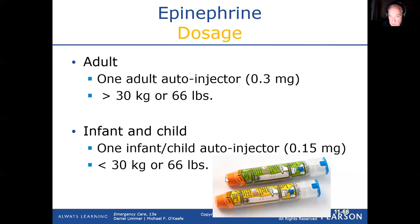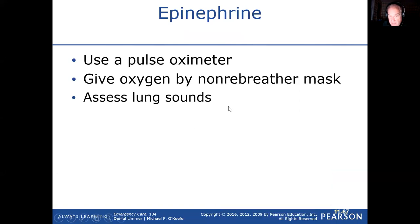Okay, you do need to know 0.3 milligrams is the adult dose. Half of 0.3 is 0.15, right? This is really 0.30 milligrams; they always chop the zero off when they do decimal places. So 0.15 is half of 0.30, so it's half the dose. Again, 66 pounds and over, adult; 66 pounds or less, pediatric. Any questions on that?